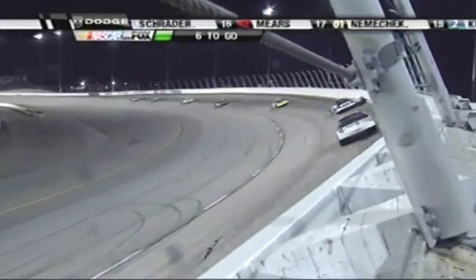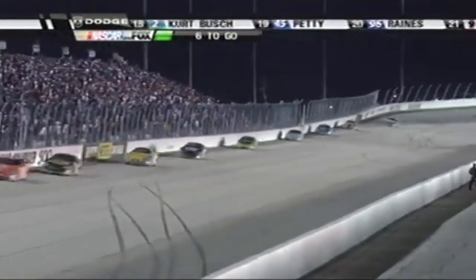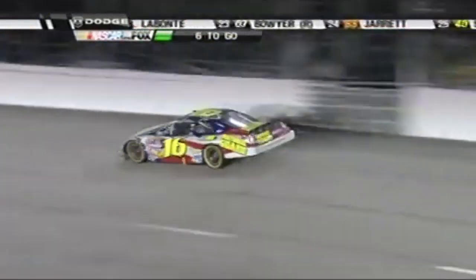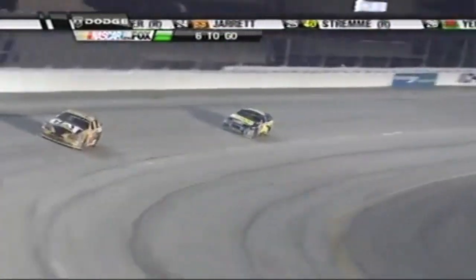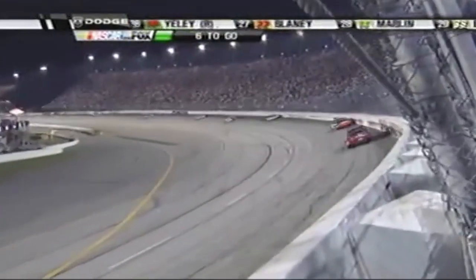Yeah, well, the problem is, the leaders are coming. The leaders are coming, and with only a few laps to go, I'm sure Tony is probably not worried about that. He's fighting for that position. But Biffle's going to catch up to the back of all these slow, or not slow cars, but the lap cars he's coming up on behind. First Blaney, then Schrader, then Wimmer.